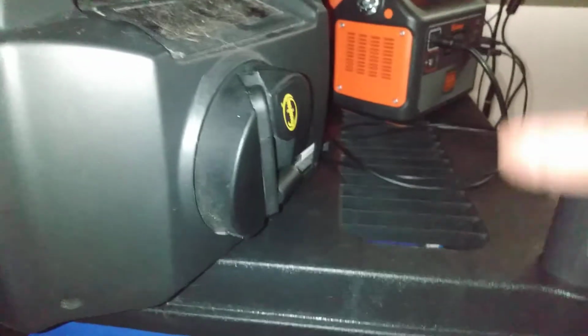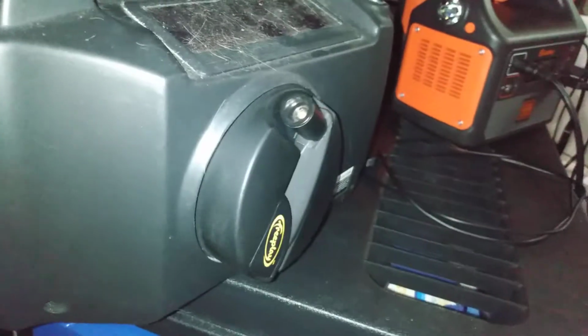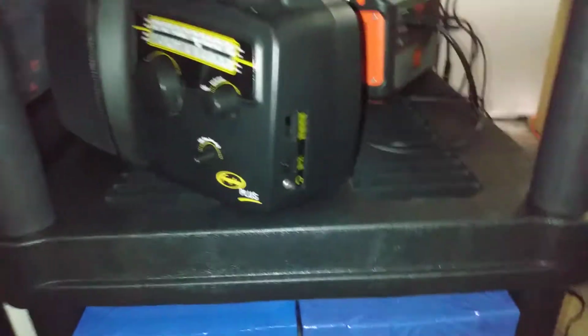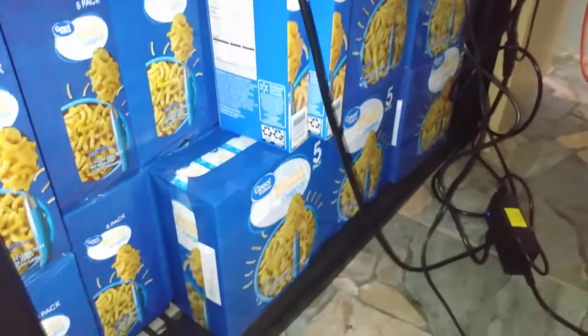So as it winds down, it generates electricity. That solar panel doesn't work as far as I know. This thing might be about as old as I am, and I'm gonna be 26 this September. So I got all my mac and cheese down here, all my toilet paper there. So that's working pretty well.